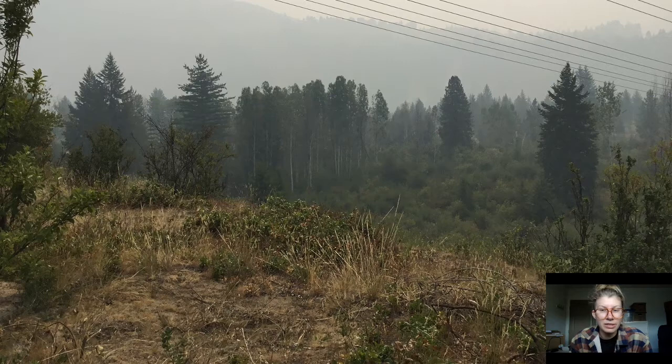So this is just a couple of photos before I close here. This is sent by Ted, our warden, and this is what it looked like this summer during the smoke. They had a couple of wildfires just up river, so this is what it looks like with smoky, smoky skies.